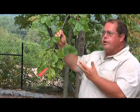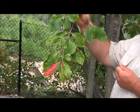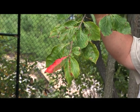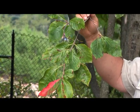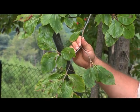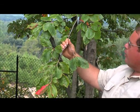The other use for this tree is as a toothbrush tree, believe it or not. It's a very common use. People would chew on the little twigs until it would become a fuzzy brush that they could use to brush their teeth with, or as my grandma would do, she would dip snuff with that particular brush. So you hear some people talk about a toothbrush tree. The black gum is the one that they're talking about.